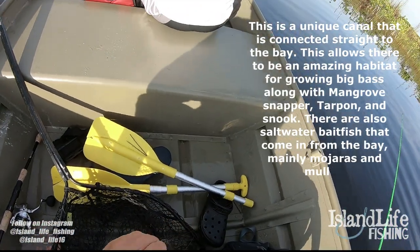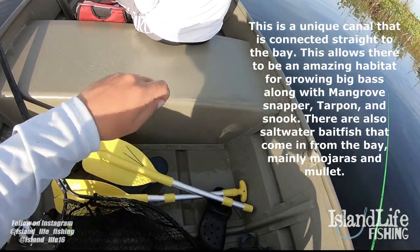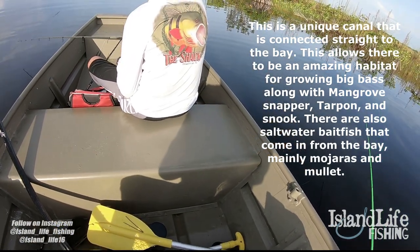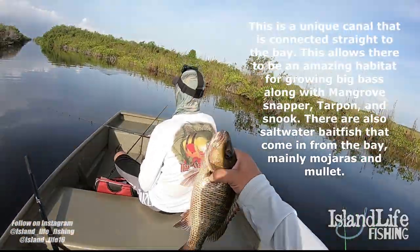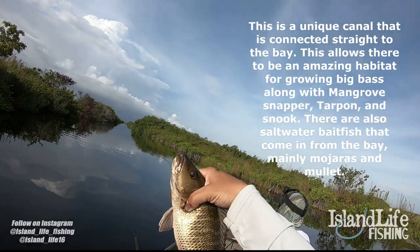Nice river snapper there. And pretty much today what we're going to do is see how good these things taste coming out of the canal. This canal is called an estuary. It connects to the bay. Along with bass, there are a bunch of nice quality mangrove snapper in here, and deer flies.